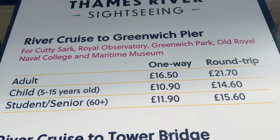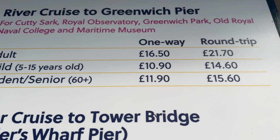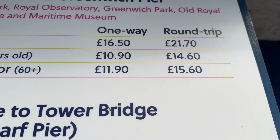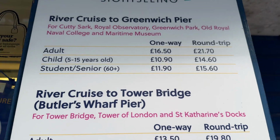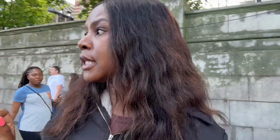Anyway, let me get this ticket for this cruise. I've been on a cruise before, again with the London Pass on the River Thames, but it's actually quite nice. I don't mind doing it again. Here are the prices for Thames River sightseeing. Adult ticket is $16.50 for one way, $21.70 for a round trip. I wonder if I should get the round trip. There's also a cable car somewhere. I'm not sure where about it is, but you can do a combo of the river cruise and the cable car, which I don't know where it leaves from.